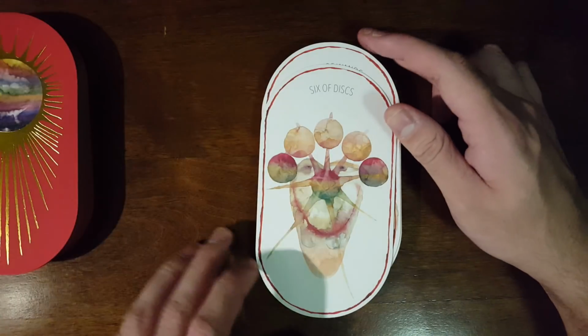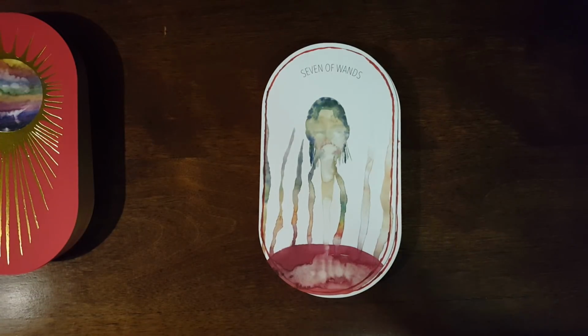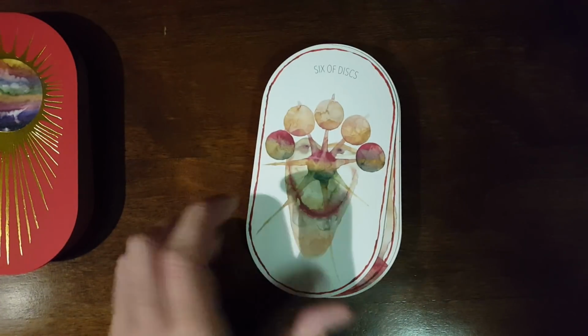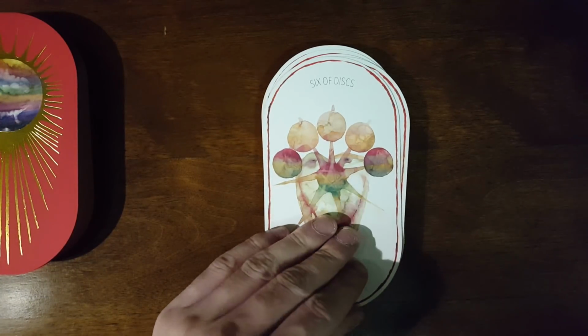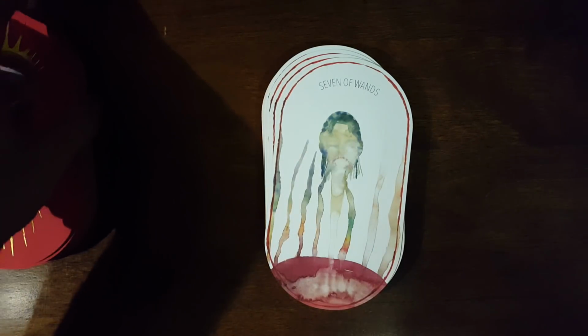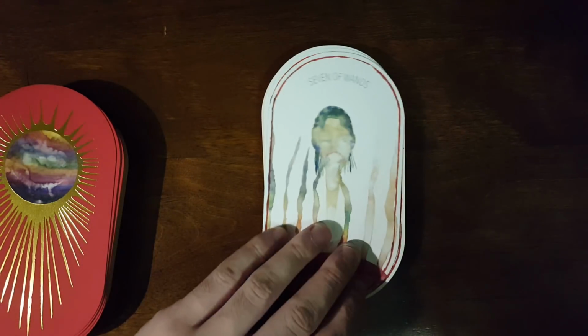Six of Discs. Interesting, what is that? I'm trying to see what it is, but I can't. Interesting, sorry for being quiet, looking at this. It's fruit, I think, yeah. Huh. Usually a card of charity. Very interesting. Rather confusing because I don't know what's going on. But that one, that's the only one.